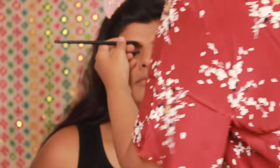Now comes the main part. Here I am contouring her nose, her face completely, and this is according to her face type, so it might be a little different for your face or any other face which you do. So basically contour as in I am using a darker shade of a foundation shade than her skin tone to slim down her face.